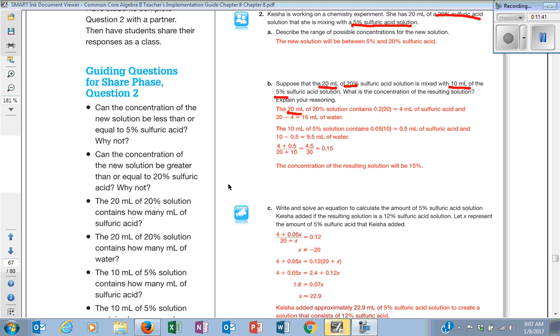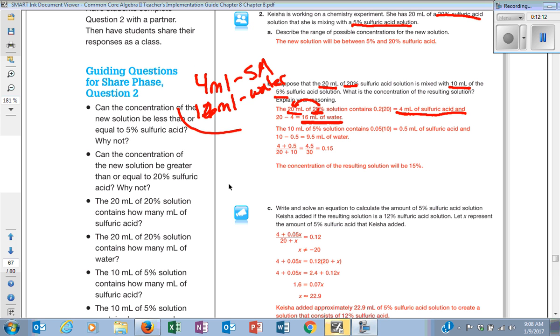With 20 milliliters of water at 20%, okay, she's going to have, again, you take the 20%, times it by the amount you have, and it tells you that there's 4 milliliters of sulfuric acid. You then take that 4 and minus the 20, how much you have, and realize that there's 16 milliliters of water. So in this 20%, she's got 4 milliliters of sulfuric acid, and she's got 16 milliliters of water. And together, those combined make her solution of this.